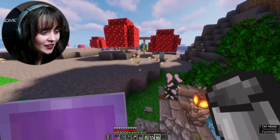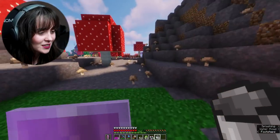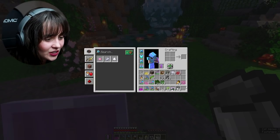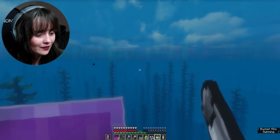It's got a little deck area here, which you can kind of go through. It's got some foliage overgrowing. Oh my gosh, I love it so much. I'm super proud of it. I think it looks great. I'm gonna renovate all the ponds on the island to look like this, which I think will look super nice. I probably should have brought a boat, but whatevs.